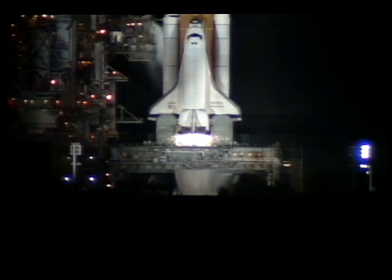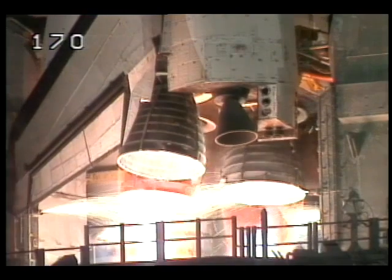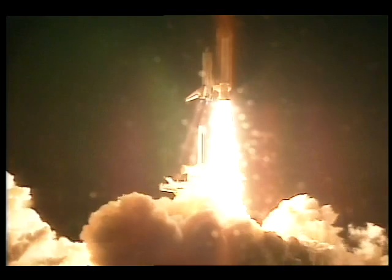T-minus 10 seconds. Go for main engine start. Start. Main engines now started. Main engines up and running. 3, 2, 1, and liftoff of Space Shuttle Discovery on a mission to prepare for the next era of world cooperation in space. Hello, program, Houston.